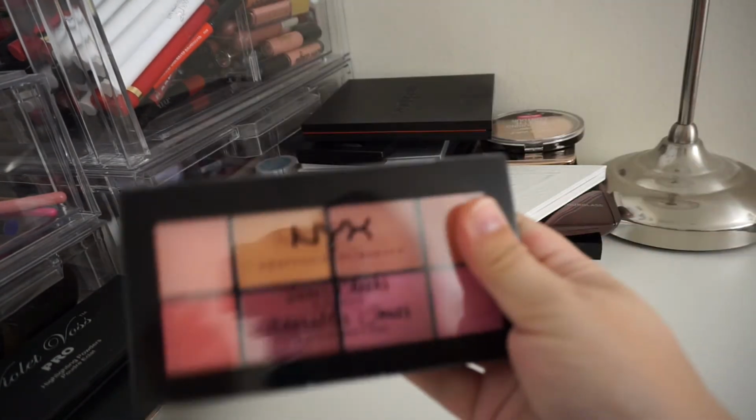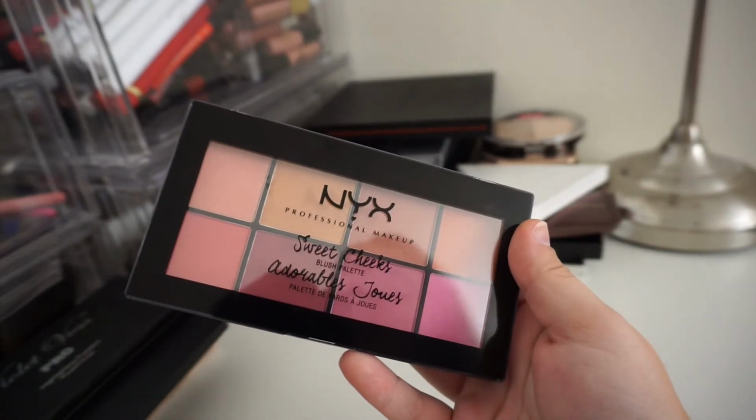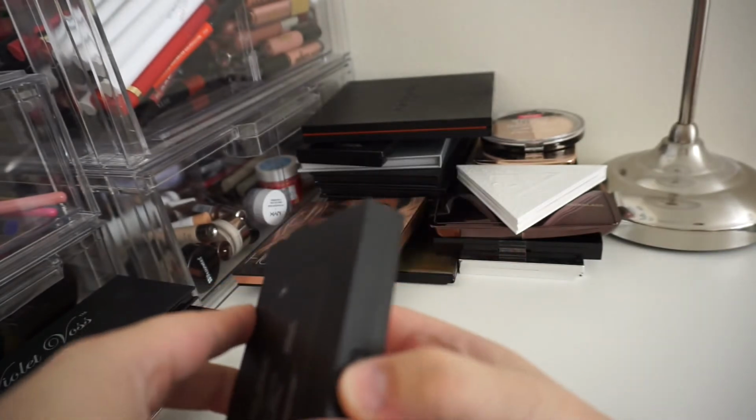Next is this. This is the NYX Sweet Cheeks blush palette. I'm just going to go ahead and get rid of this because I used it a couple times and I didn't really love it, so it's just going to find a new home. Next, I have this. This is in the Narcissist Unfiltered 2 palette.